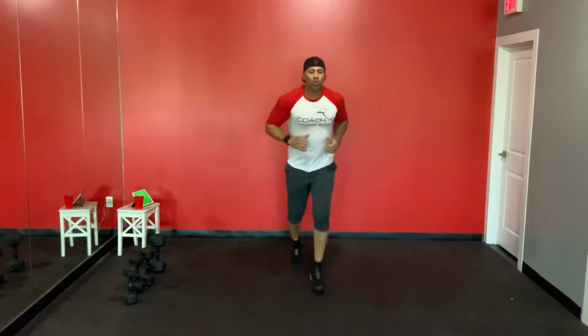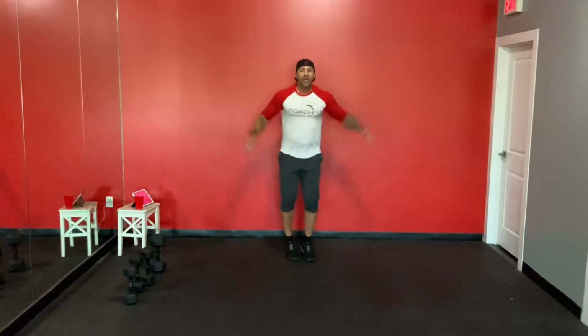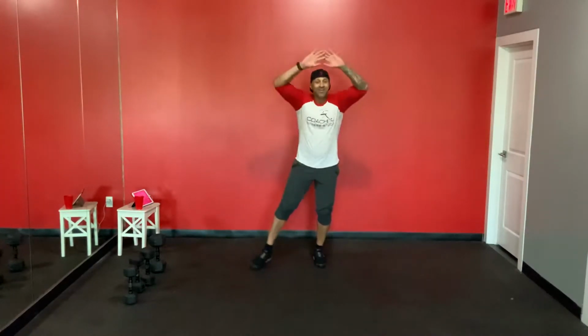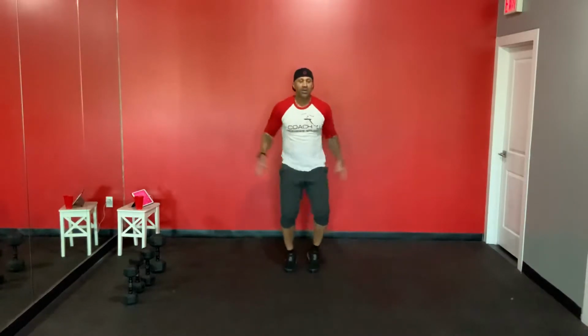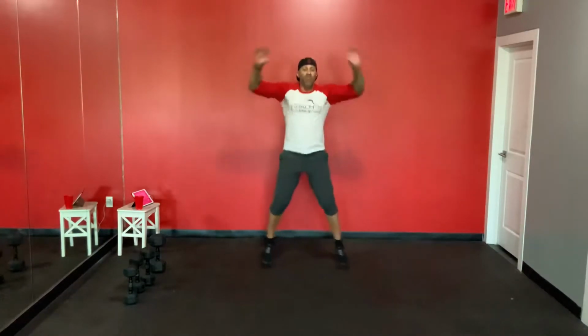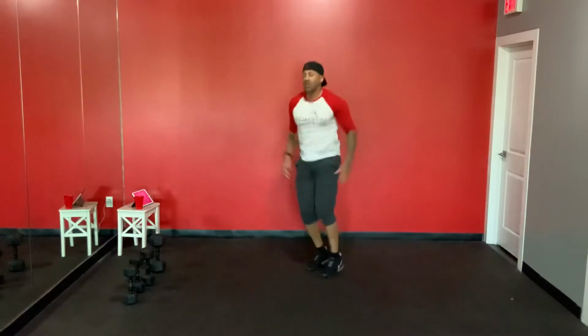And then we'll go into those jump jacks. Low impact, you guys can go 3, 2, 1. So my low impact, you guys are here. You guys are here. Good. High impact, you guys move. Now, you want to turn with it? Turn with it. By all means, keep going.